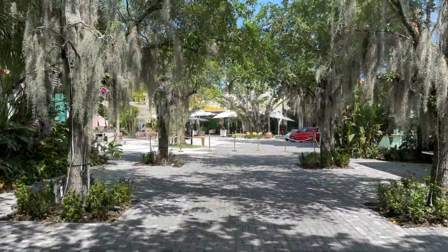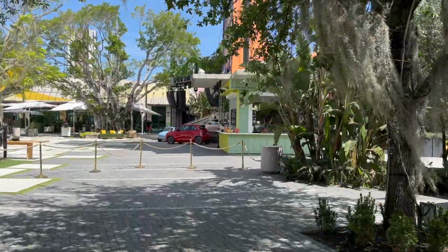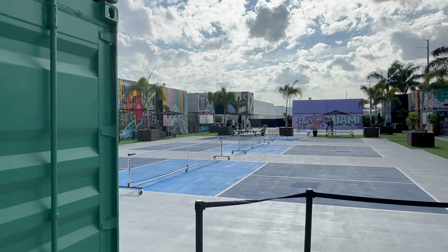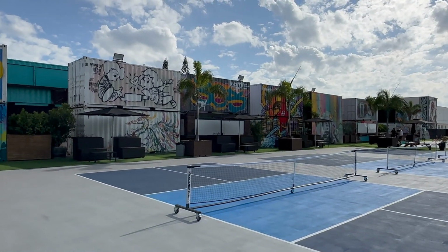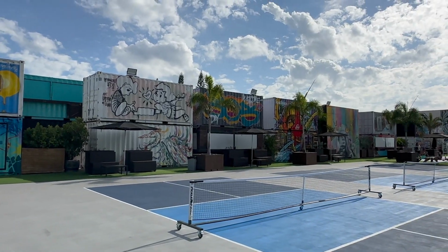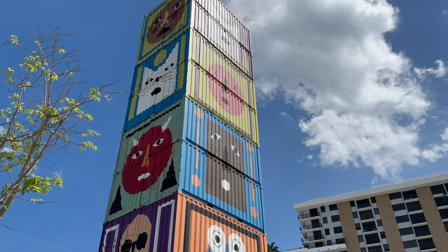The Wynwood Marketplace caps off the list here, and they have an outdoor bar slash dance club, and you can also shop from local vendors while you're there. They also recently opened up a pickleball situation at the back part of the Wynwood Marketplace, so if you like to play pickleball, you can come here during the daytime and get your pickle on.